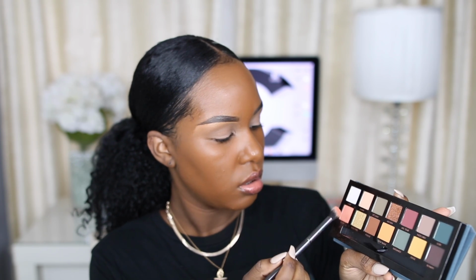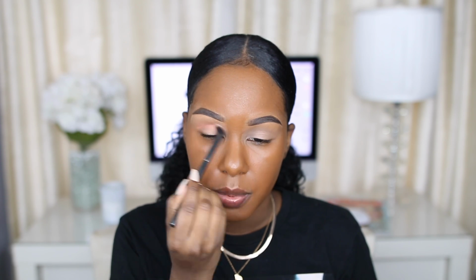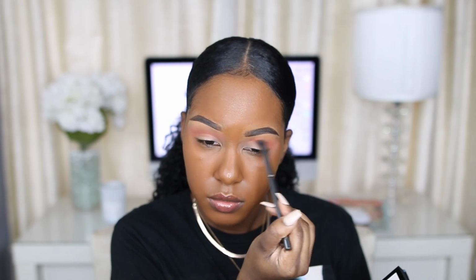It has a lot of fallout for a matte shade. I mean, that's normal with most palettes, but it has more fallout than I'm used to. I'm just going to take that on a blending brush. This is a Morphe G17, and I'm just going to apply that to my crease. And the color payoff is pretty nice. I like that it's not too pigmented to the point where you can't really blend it out, so you can build the color up.